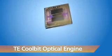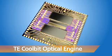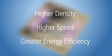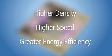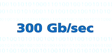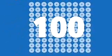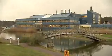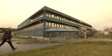TE Coolbit Optical engines. These tiny engines convert data from electrical signals to optical signals, enabling communication systems to have higher density, higher speed, and greater energy efficiency. With parallel channels, you can get up to 300 gigabits per second of bidirectional data for a 12-channel device, or even more. This is the equivalent to downloading 100 DVDs in 5 seconds. Let's take a quick tour of TE's facility in Jarfalla, Sweden, and see how these engines are made.